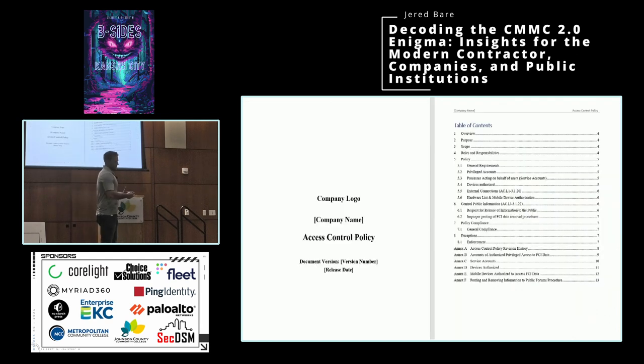Okay, so we take this information and we're creating our policies. And this is just a template of what these policies are. So typically it's a company logo with your company name, and then we're meeting the NIST 171 control right here. And then your document version, if this is your first time doing it, obviously it's going to be one, and then the release date of when this is made public to your internal organization.